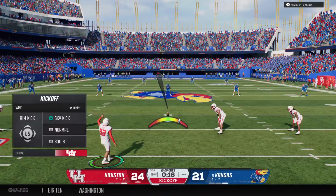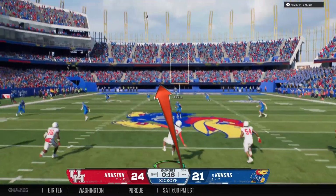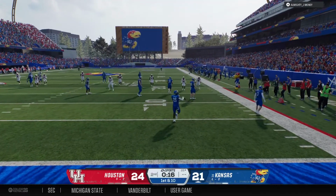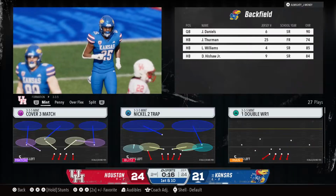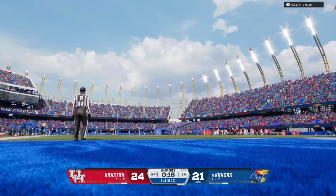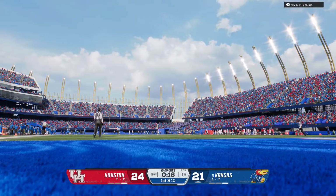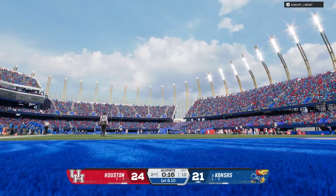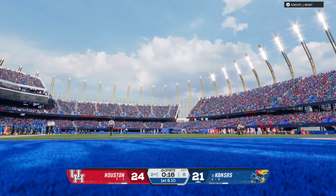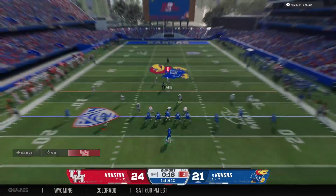Kickoff unit on the field, and this defense will be called on to protect this lead. And it'll come out to the 25. No attempt at a return. So let's see how they play it in this final 30 seconds of the 1st half.